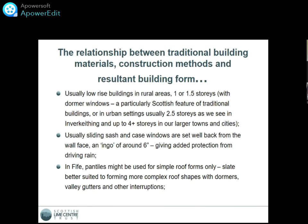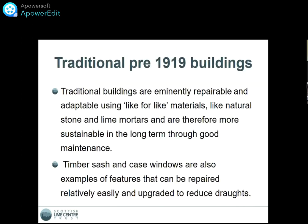They usually employ sliding sash and case windows, which are set well back from the wall face with an ingo of around about 6 inches, giving added protection from driving rain. And in Fife, pantiles might be used for simple roof forms, slate being better suited to forming more complex roof shapes, with dormers, valley gutters, and other interruptions. And it's worth noting in Fife, there was no indigenous roof covering materials other than thatch. So that's why we have the production of pantiles in Fife, and it's a feature of many buildings in Fife on roofs.